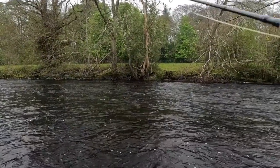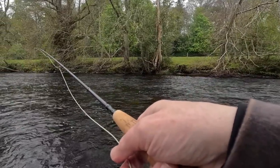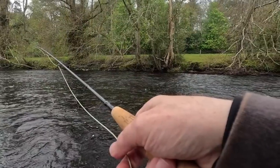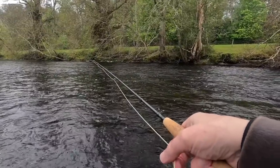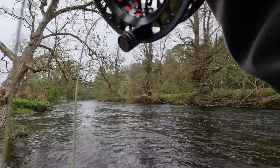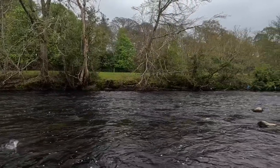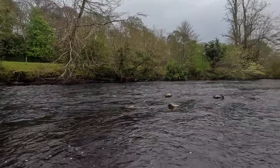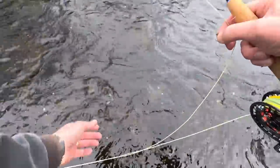It's hard to tell where they put it down. There's another one over there. Looked like a decent fish. There we go. It's a brown trout anyway. It's always a pleasure to fish this wee pool. Lovely colour. Beautiful wee fish. Look at that for colour. Go back nice and easy.